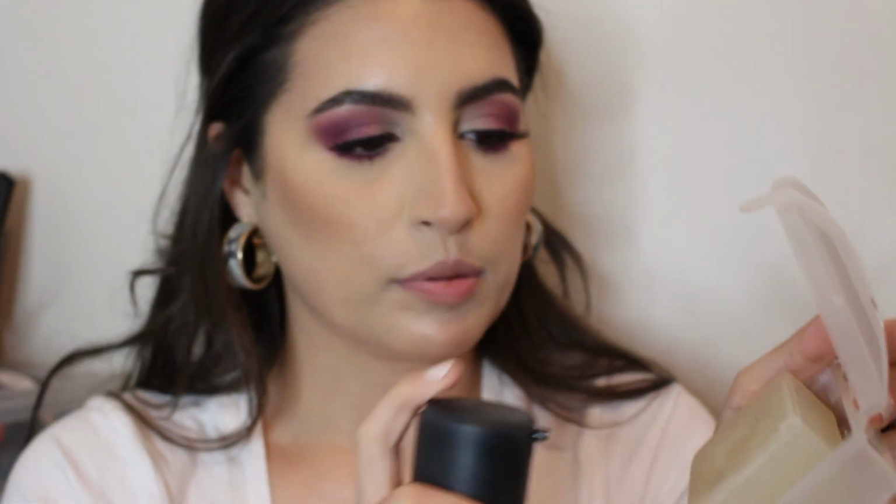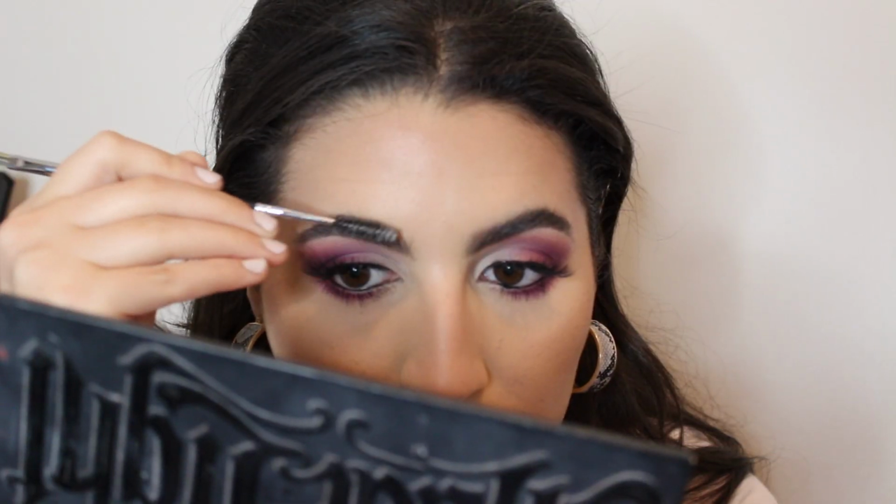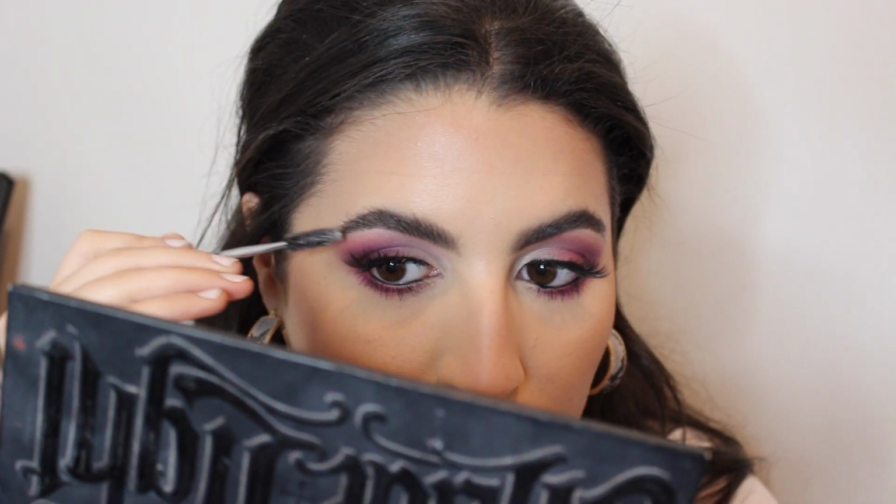Actually, you know what? Let's do brows first. My brows are already done, but I haven't set them yet. I'm putting some Fix Plus into my soap. I'm using a little spoolie to get in there, and I'm going to set and fluff up my brows. The soap really helps keep them in place and makes them look very wispy, very fluffy, and really natural.